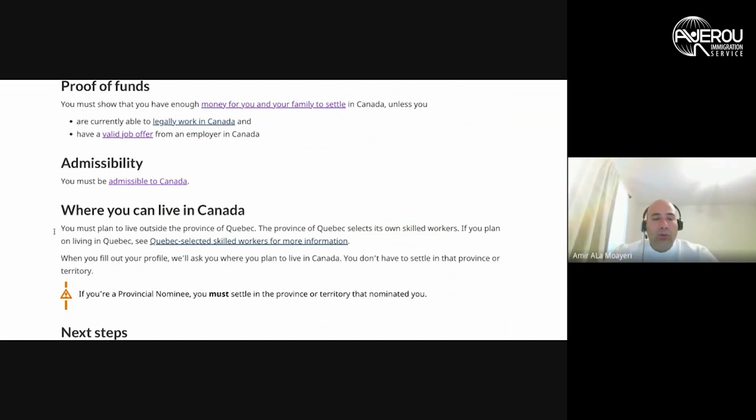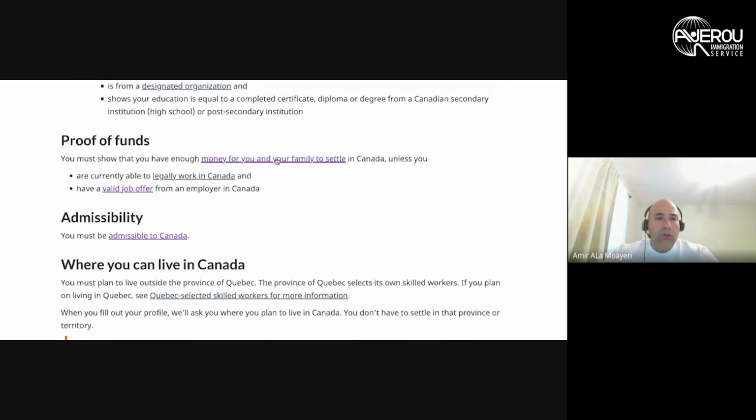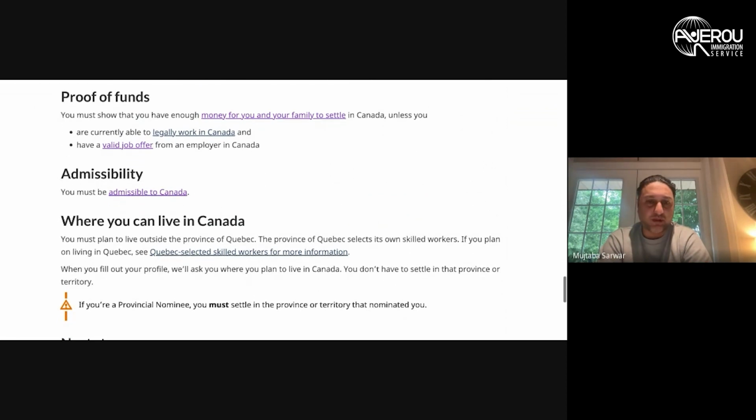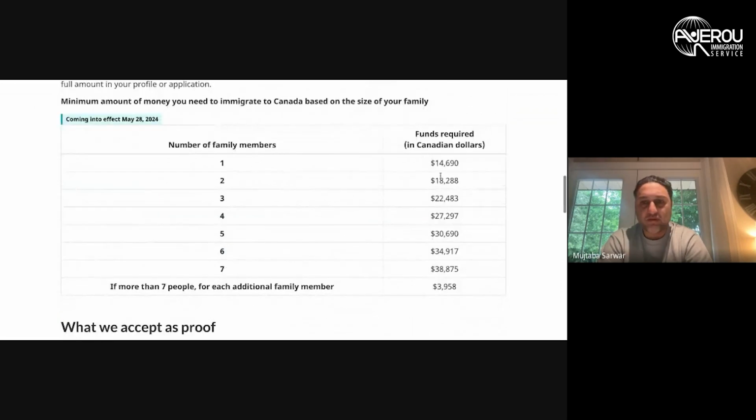So we can review the proof of funds as well. Well, you mentioned the proof of funds. Yeah, I mean, a family of four is around $27,000. There's a whole chart. I'm not going to go through the whole thing here, but typically a family of four is around $27,000. I believe for one person, it's around 15,000 or 13,000. 15 for one, 27 for four.